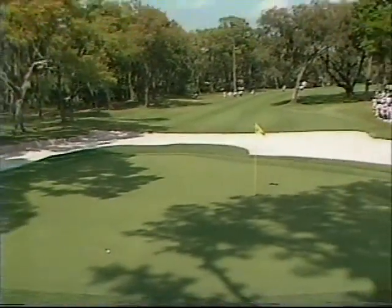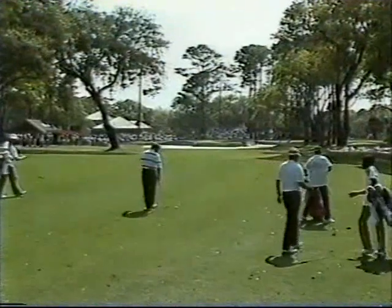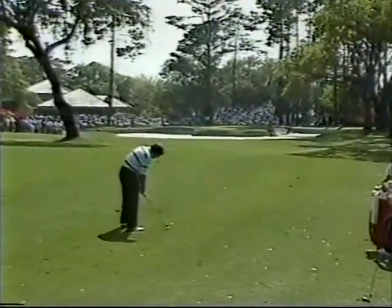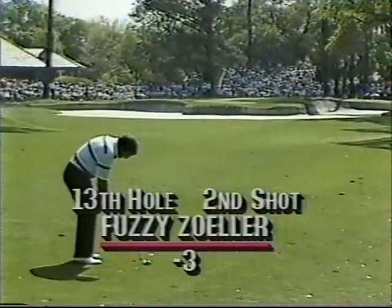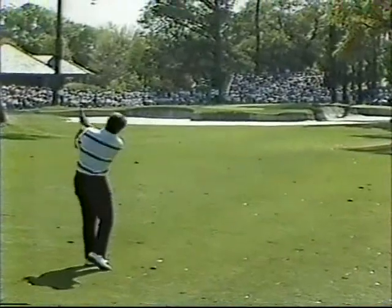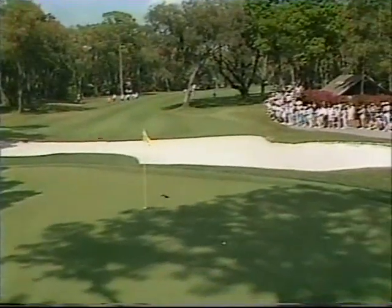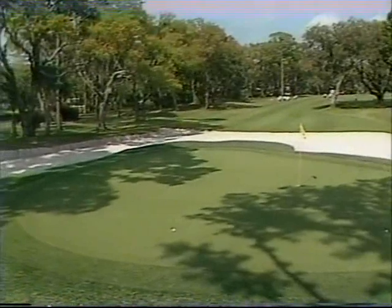About 20-25 feet past the hole. And now the last member of this group, Fuzzy Zeller, right dead in the middle of the fairway, probably hitting a 9-iron. With the incessant chatter of that bird. Boys aren't putting a whole lot of spin on the ball today. It's a little downwind.